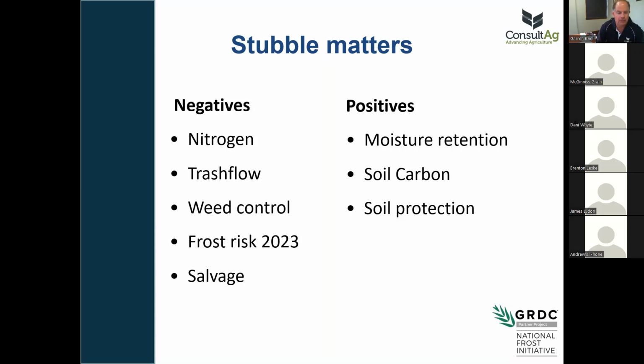Yep. Okay. We find that canola stubbles really get away. You can burn in cooler temperature. Once they light, there's a lot of oil and that burns quite well.